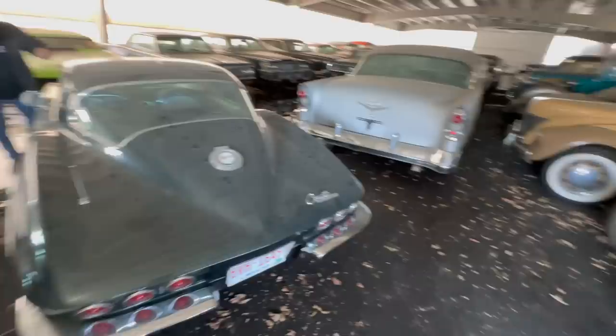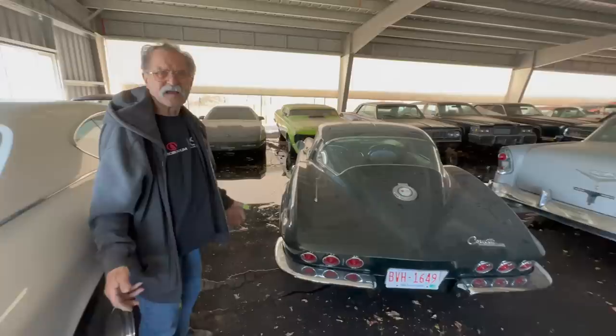Yes. And I wondered why, when I bought it, there were holes drilled in the back bumper. And I'm thinking, what the hell would the guy have back there? Wheelie bars, yeah, that makes sense.